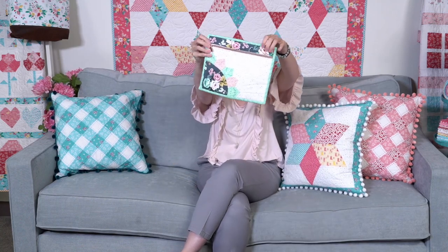Maxine Larson was asking if you could hold up the project bag from Flamingo Toes one more time. Oh my gosh, it's so cute. It is the cutest. Hang on, I'm going to zoom in.